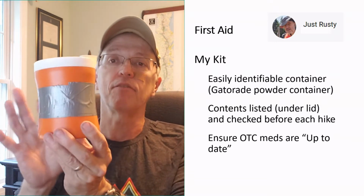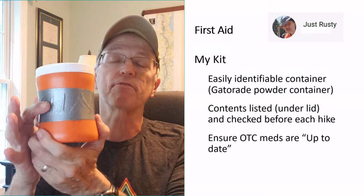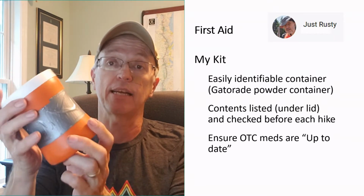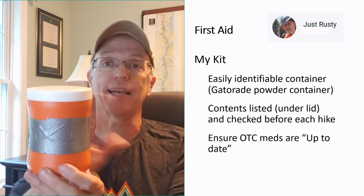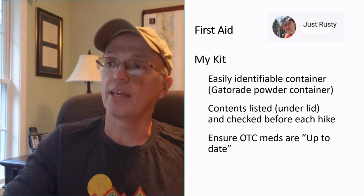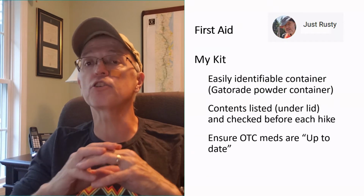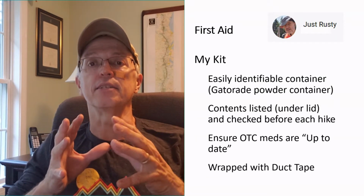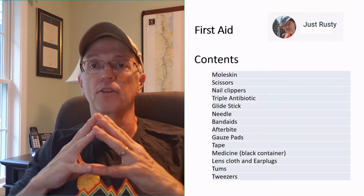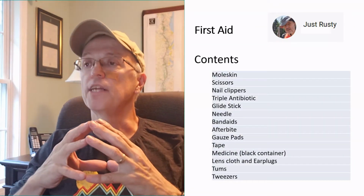And you'll notice that I have duct tape wrapped around it. And the reason for that is my actual hygiene kit, which I'll get to later, is in the same kind of container, but it doesn't have the duct tape. So I can quickly tell which is the first aid kit and which is the hygiene kit. Okay, so here are the contents. I'm going to go over them quickly. This is the same list that I have under the lid of this first aid kit.